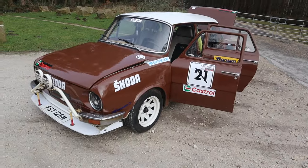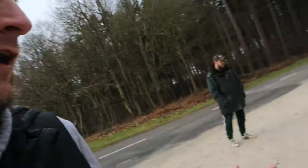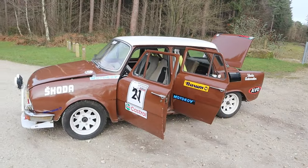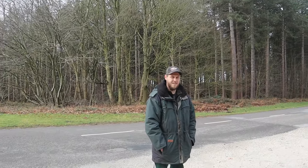And I just love the fact as well that this car has had that history of being in Czechoslovakia, as you say. It's been imported and it's been rescued. The fact that you've done all this work yourself to get it to how it is now, to the character that it is now, the fact that you learned to drive in it, I think it's remarkable. Love that.